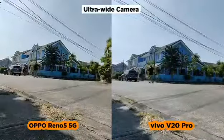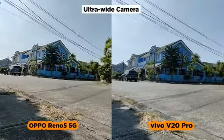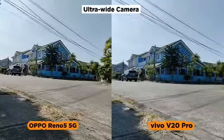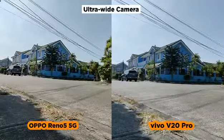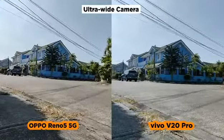Checking out the ultra-wide camera, this is where the Reno5 5G takes the cake. Quality-wise, both are pretty okay, but focusing on the details, the Vivo V20 Pro tends to look mushier, while the colors on the Reno5 5G are more on point. The issue with Vivo's tendency to highlight the sky is still visible here.